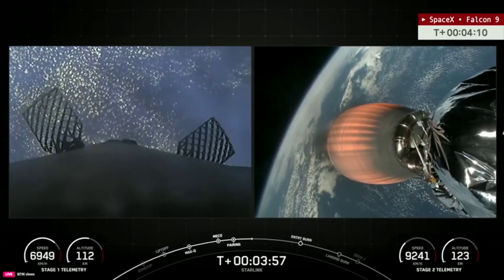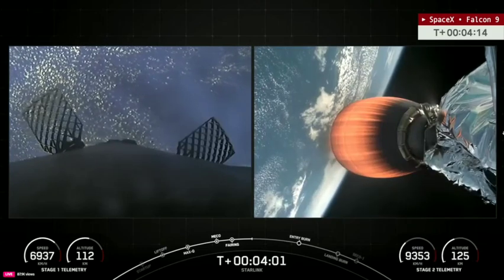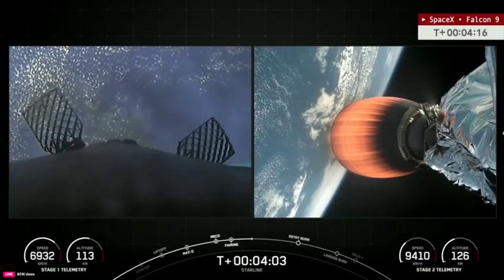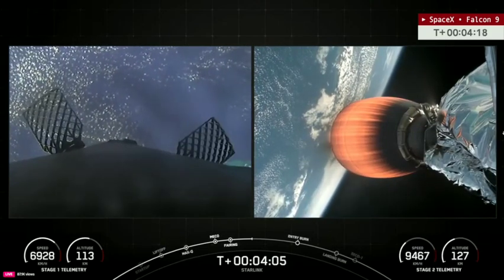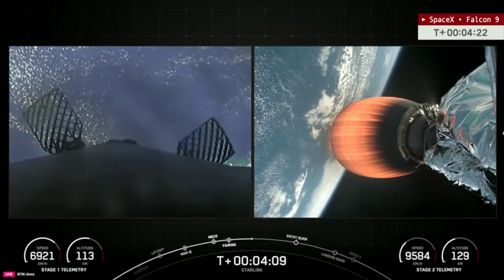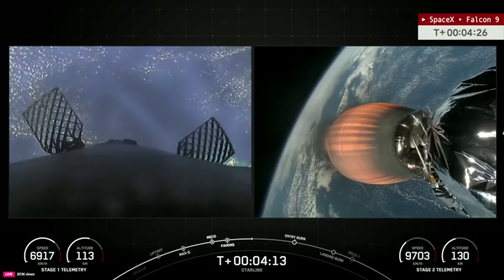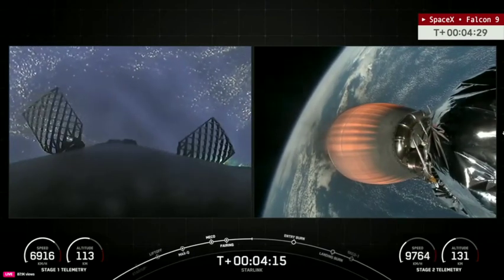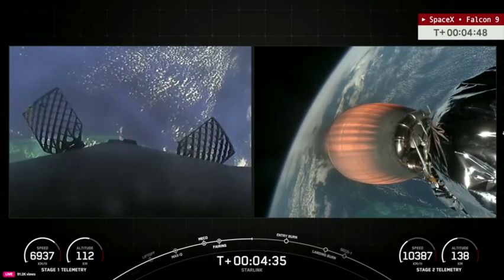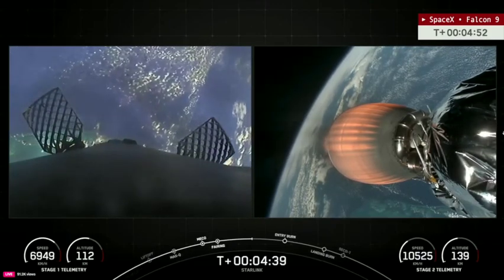Now a little more than 4 minutes into flight here. Next milestone coming up is the start of the first stage entry burn, which should begin about the 6-minute mark into flight. It's a 28-second long burn, using 3 of the engines on the Falcon 9's booster stage. Some nice views of the Bahamas just off the edge of the Falcon 9 first stage booster.